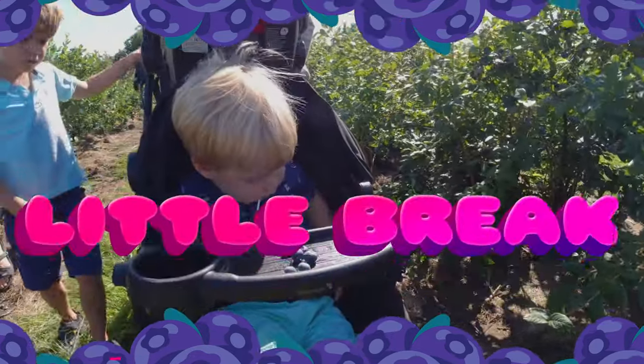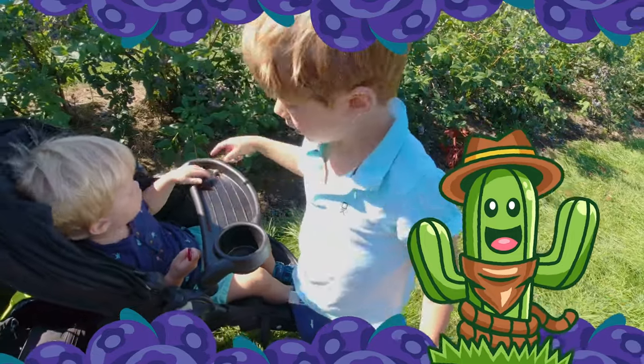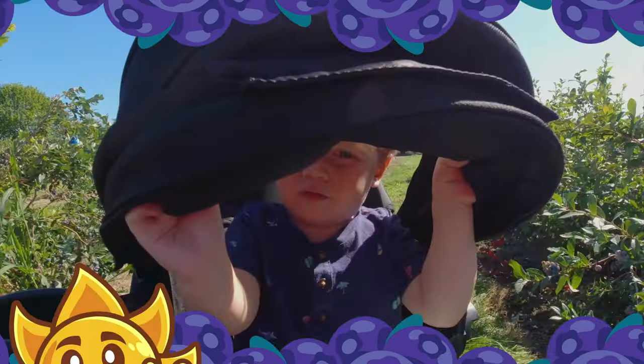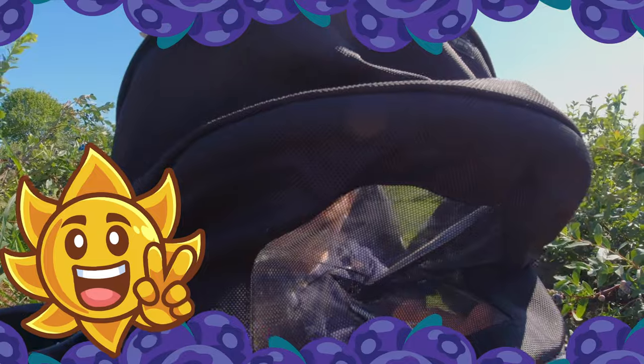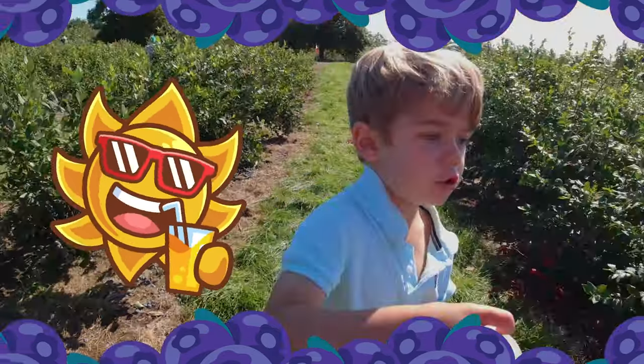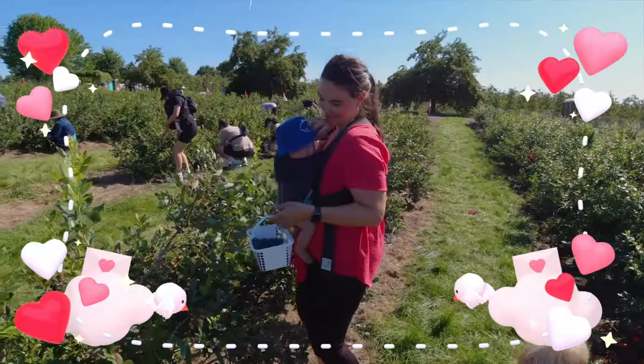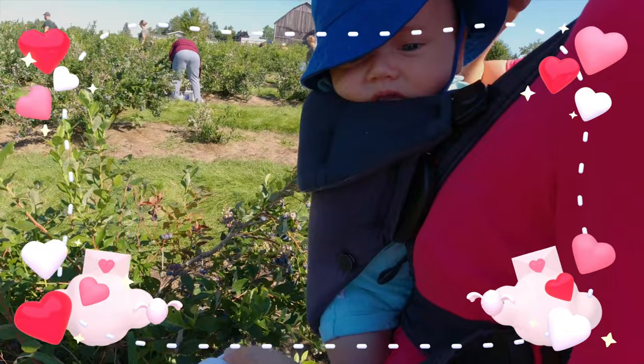So are you having a break? No. Yeah! Look at their blueberries. Cuckoo! Are you on a break? Yep. Picking blueberries with Mommy. Cuckoo!